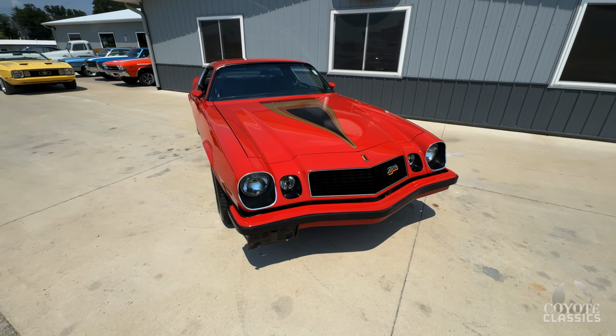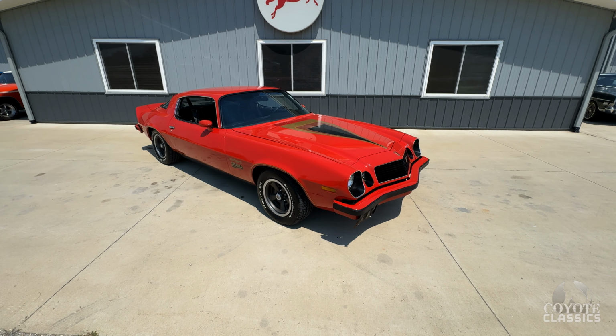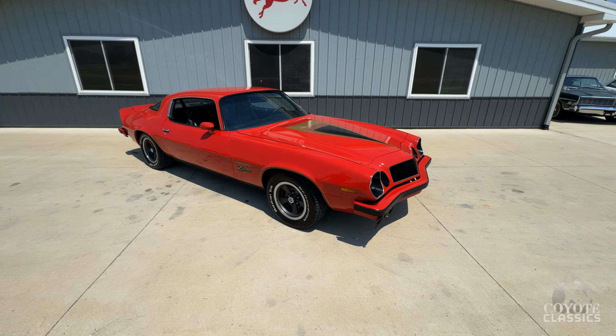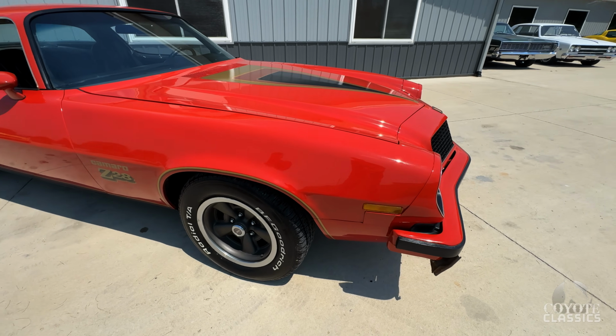Love the Z28 stripes. I love the color on it. And when I was talking to the previous owner, he said the wheels were supposed to be painted body color, but the red wheels I thought looked kind of stupid. So when he got it years ago, he took the wheels off and painted them silver instead of the red, which I think is a good choice. I do too. Also has front disc brakes, and again, they are power.